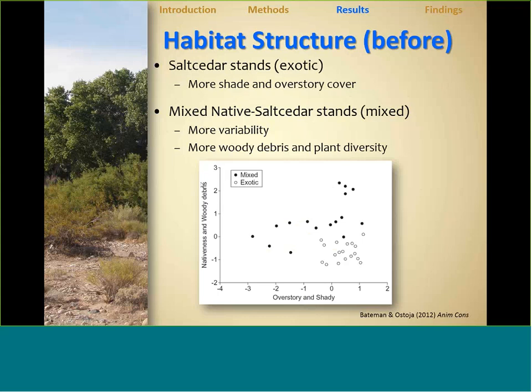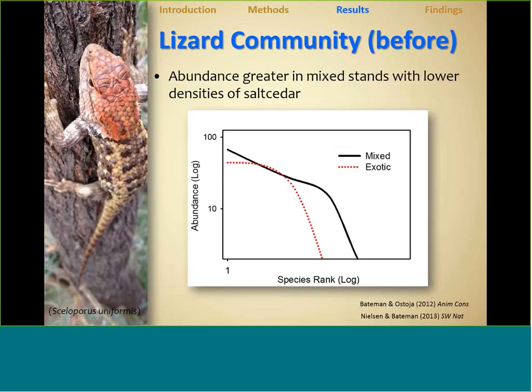So on the y-axis, the other environmental gradient that we're looking at is degree of native species and woody debris, and you can see that the high values here pretty much only occur in the mixed stands, and this makes sense. There's greater plant diversity, and more elements of that woody debris. So that describes the habitat prior to biocontrol.